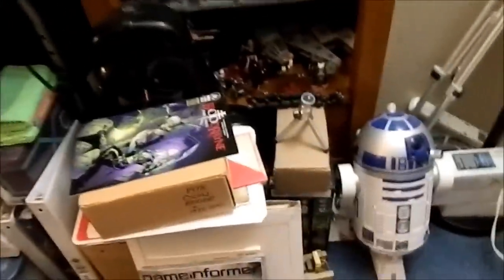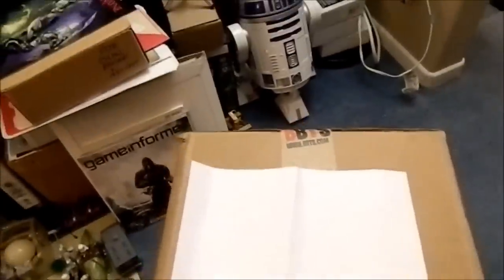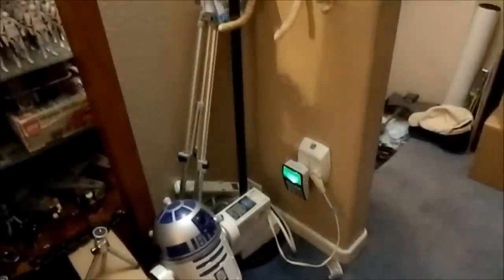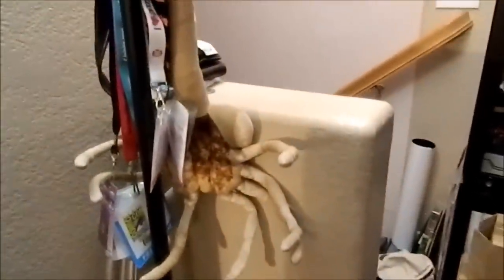And I think these are turtle animation cells in here. And then this is a box I've yet to open. Going to be a haul video here in a minute. I'm not sure which way this is going to post. And that's my battery charger for my batteries. This is my dead alien that I caught. And that's where we came in. So that's pretty much the room. Get you guys dizzy here.